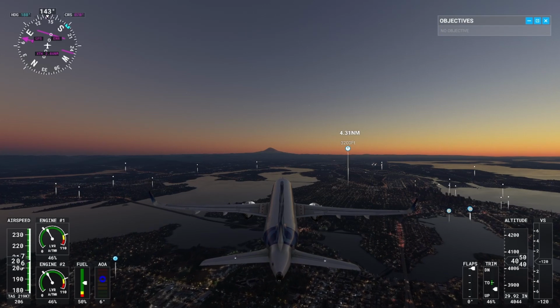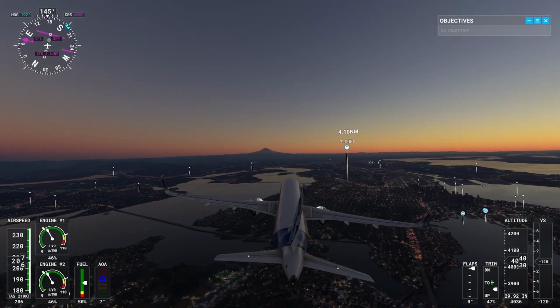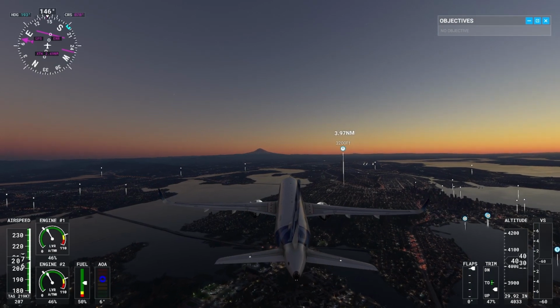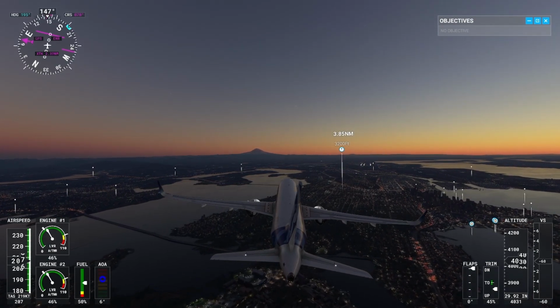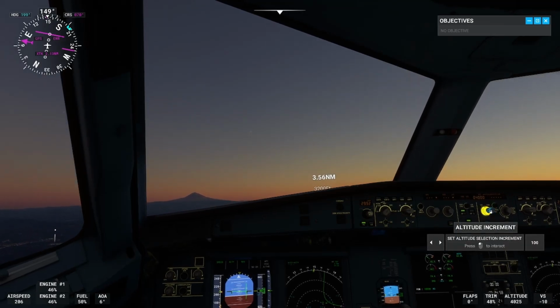Airbus 320, descend and maintain 3,200 feet. Descend and maintain 3,200 feet, Airbus 320.